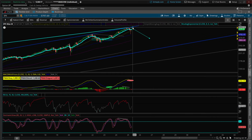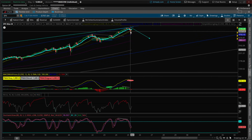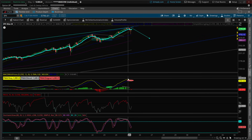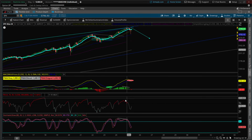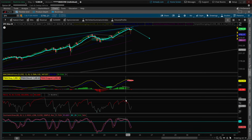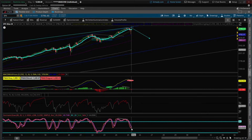Now, if price does manage to make it back up to those historic trend lines just above, then that's going to create a negative divergence here in this move. And that, again, I'll preach and preach that we're going to head lower, even if we make a new high there. Just telling you that now, because that will be a divergent high, losing momentum. And we had that divergent high here on the RSI already, and the slow stoch already playing out.